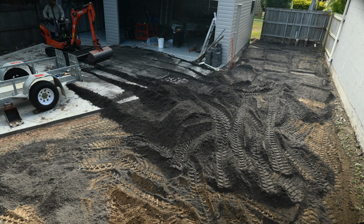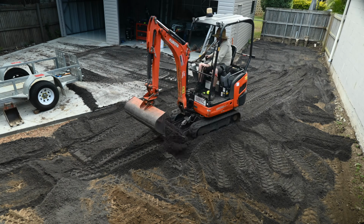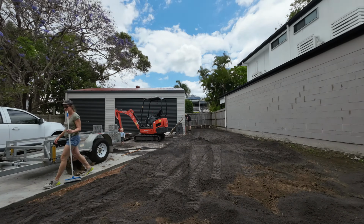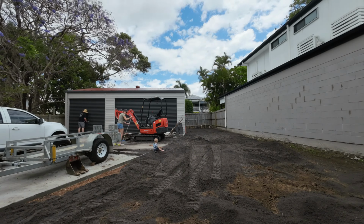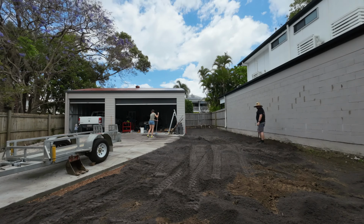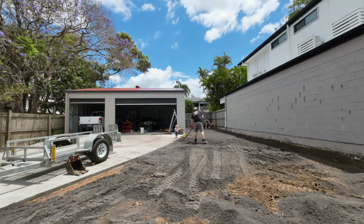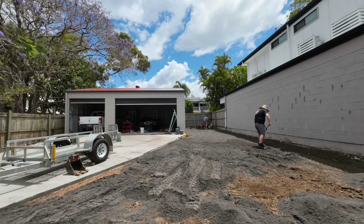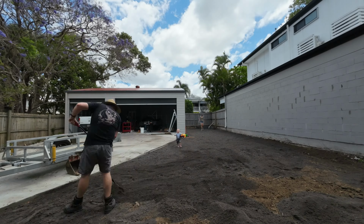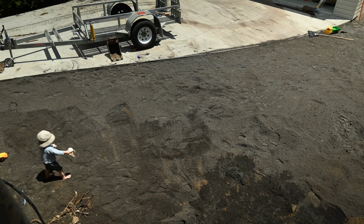I moved the bulk of it with the machine and then went back over it with the rake to smooth it out. Jade and Emmett came out to give me a hand, and between us we got the job done pretty quickly. We laid this pipe down that went under the driveway for a sprinkler system for the hedge and veggie patch.